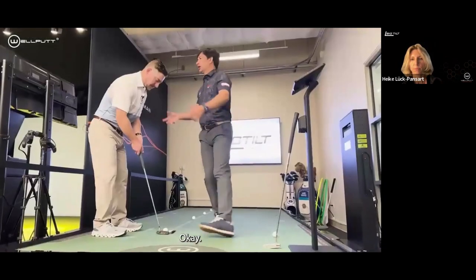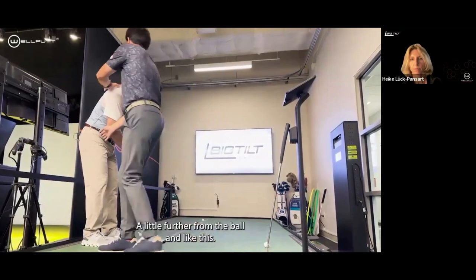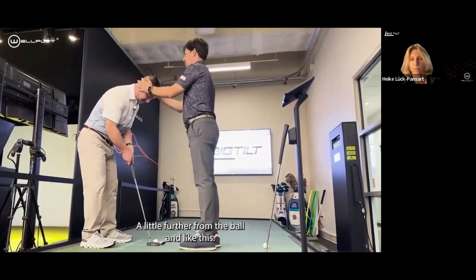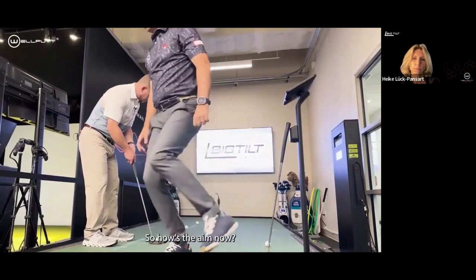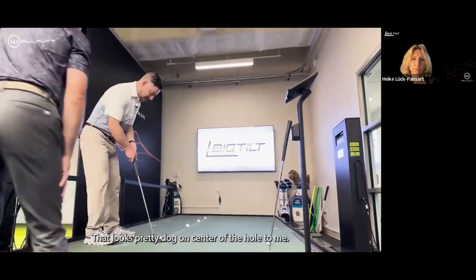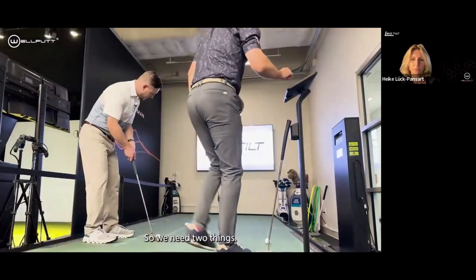Okay, I want your neck to be a little bit more tilted, like this, a little further from the ball, and like this. Perfect. So how's the aim now? That looks pretty doggone center of the hole to me, G. Perfect. So we need two things.